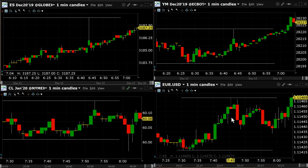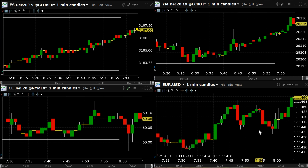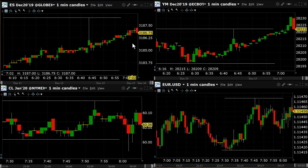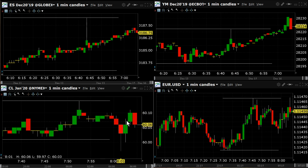Okay, Euro US dollar getting ready to break here. It breaks at 11.469. It's broken right there. Long signal on the Euro US dollar. So since the ES and the YM, both of them did not break, only the YM, you don't take the trade yet. And did we get an offset entry?